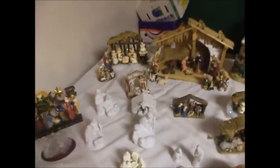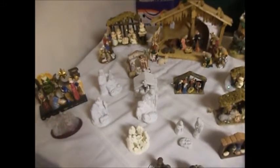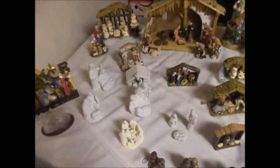Alright, now we move to my favorite part of the whole thing, the Nativities. See, my mom used to decorate the house for Christmas really nicely and set up all her Nativities in her village, but she doesn't have the energy to do that this year because my dad did pass away. So here's some lovely Nativities. Just a lovely variety of Nativities.